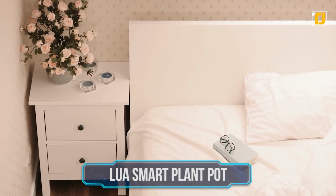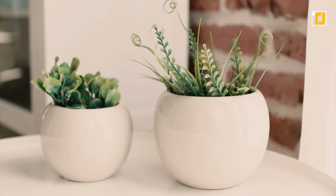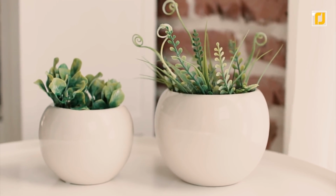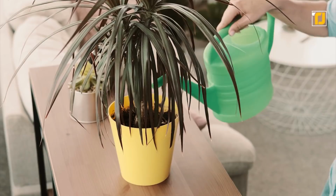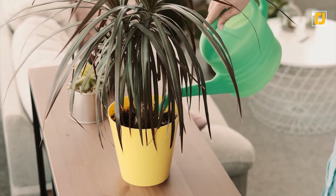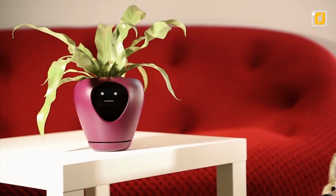They can also boost your mood, enhance your creativity, reduce your stress levels, increase your productivity, naturally filter air pollutants, and much more. But without knowing how to care for it properly, your plant will just become a nuisance that will die on you sooner or later. That's unless you get Lua to help you.